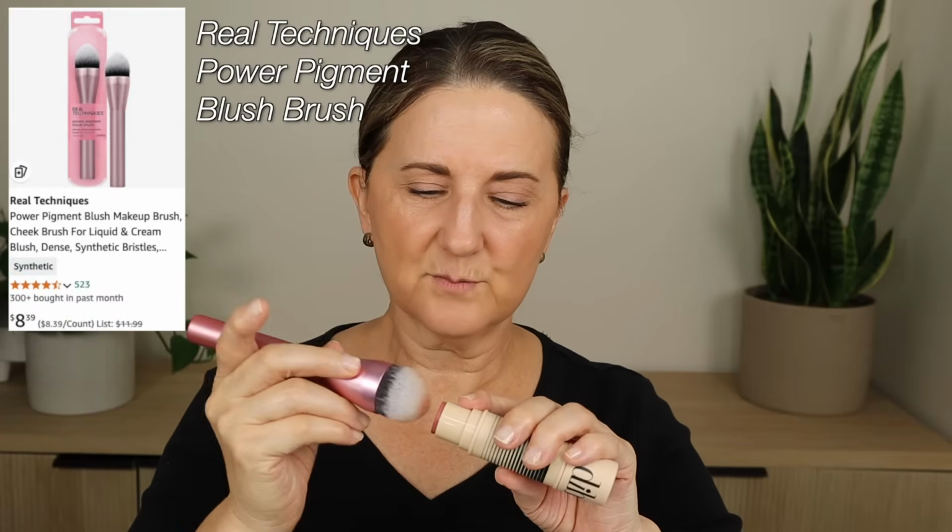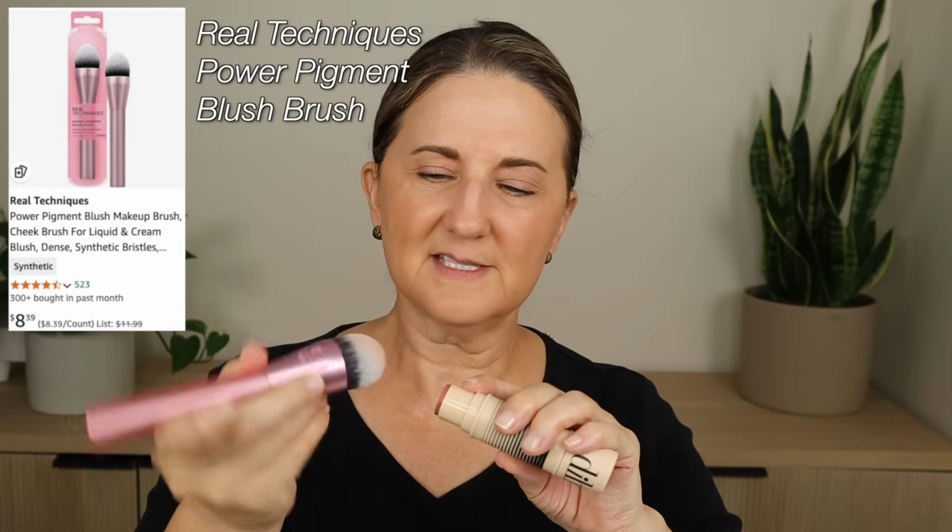This is the blush. Okay, I'm gonna use this brush because I love this brush. Again, if you haven't seen that video where I talk about more affordable brushes, this is on there and I like it for that. So I'm gonna put it on, turn it to the side. Gonna take my buffing one.